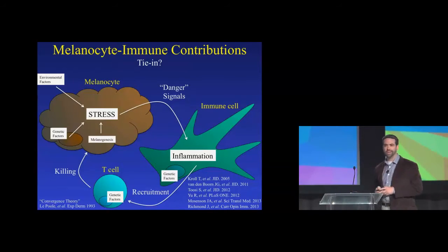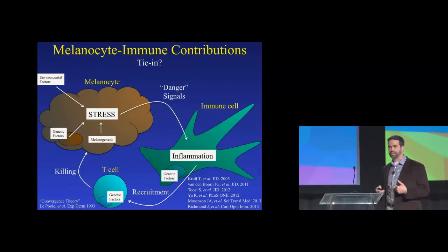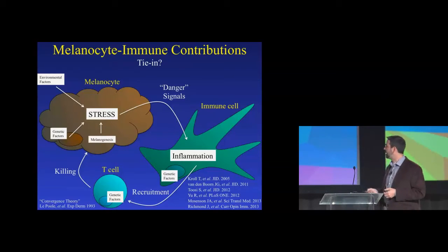And this is the current state of thinking in terms of how they all tie together. So melanocytes from vitiligo patients appear to have higher levels of stress. Melanogenesis itself contributes to that, but genetic factors and environmental exposures can exacerbate that. And then stressed melanocytes actually produce and secrete danger signals that then activate nearby immune cells to induce inflammation. And this inflammation recruits T cells. The T cells come into the skin, find the melanocytes, and kill them. And so this is really the current idea. First proposed the convergence theory many, many years ago, and we've learned a lot more to help tie that together.